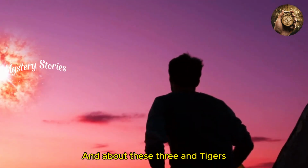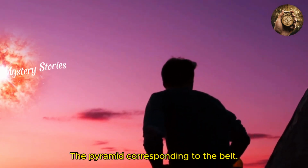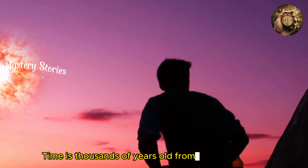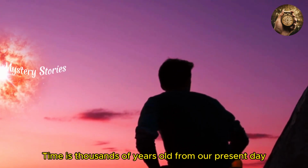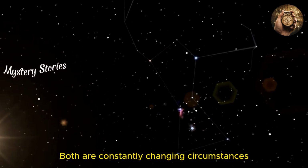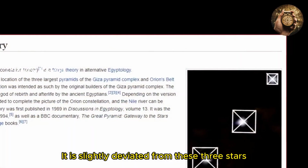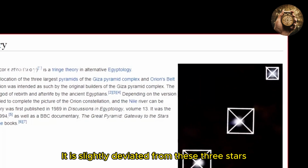And about the three stars of Orion's belt corresponding to the pyramids, their existence dates back thousands of years from our present day. The Earth's axis of rotation and Orion are both constantly changing. The current pyramids of Giza are slightly deviated from these three stars.